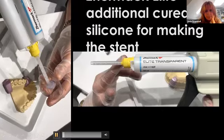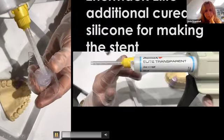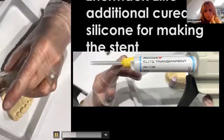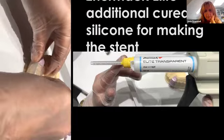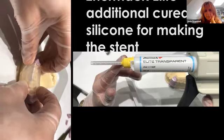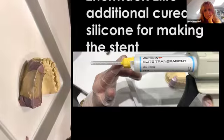We would use the Elite Transparent, and we would place it in a clear tray. And we make the quadrant models for the stent. We like to have a hard stent, because if you're using a soft stent, when you put the composite on, it all squidges out. So here, this is helping us to prepare the stent. And the putty is held as a stopper, so we've got enough space to make our stents. And we leave that to set, and then we cut that back.